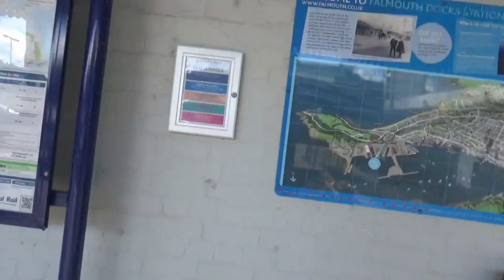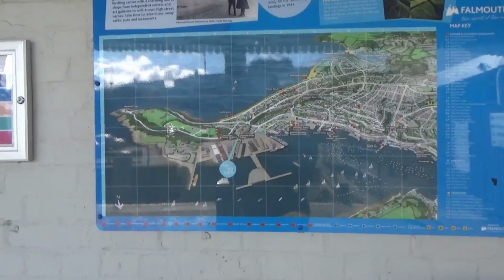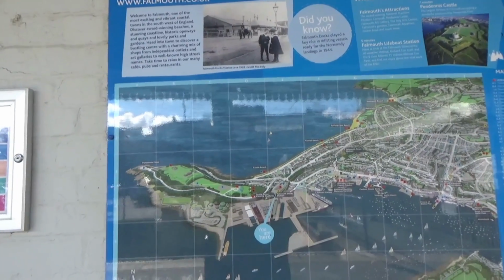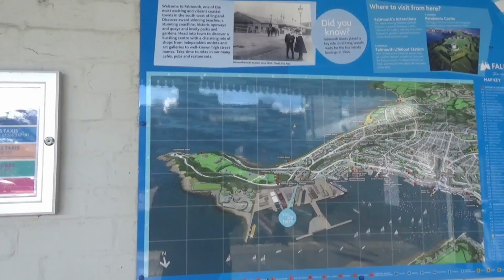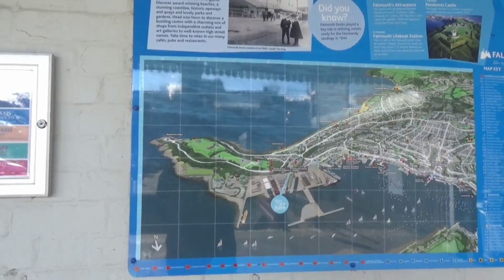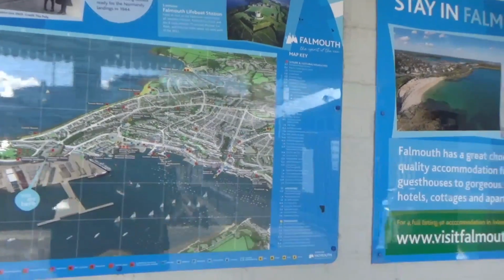You've got taxi services here. There's 5 different taxis that you can call, so they're all competing with each other. Taxi war. You've got obviously the welcome to Falmouth Docks Station, one of the most exciting and vibrant coastal towns in the southwest of England. Award-winning beaches, a stunning coastline, historic openways and quays, and lovely parks and gardens. Head into the town to discover a bustling centre with a charming mix of shops from independent outlets and art galleries to well-known high street names. Take time to relax in our many cafes, pubs and restaurants. Falmouth Docks played a key role in refitting vessels ready for the Normandy landings in 1944. So that's really interesting, actually.